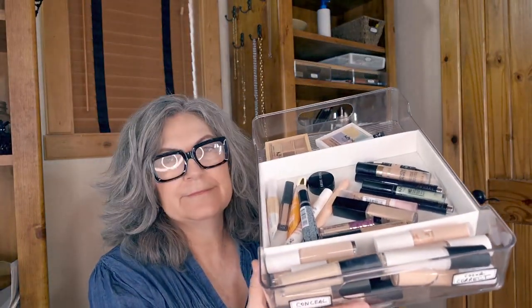Concealers and color correctors. That's going to be tough because, honestly, I used two of them the most. They're already on my desk. Color FX Power Play Concealer, Lancome Teint Idole Concealer, even though the one I have is a little bit dark for my skin tone. So much money in here.